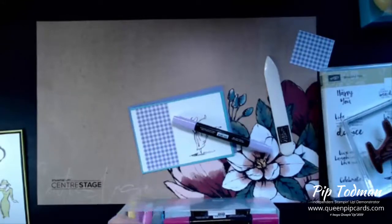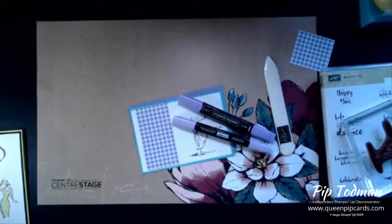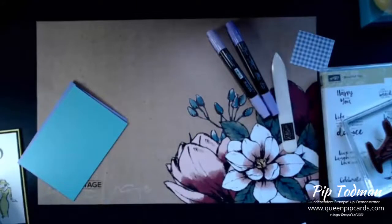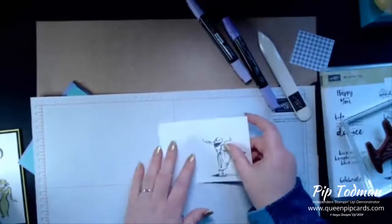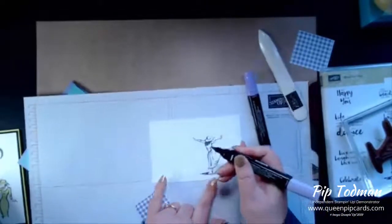So as I rummage through here, I'm just trying to find my two Highland Heathers. Okay, put that there. Hope it stays. Don't fall over. Now, I'm going to put a bit of paper under this because I don't want to get blends on my lovely piece of paper. Anyway, right, so we're going to start colouring her in.